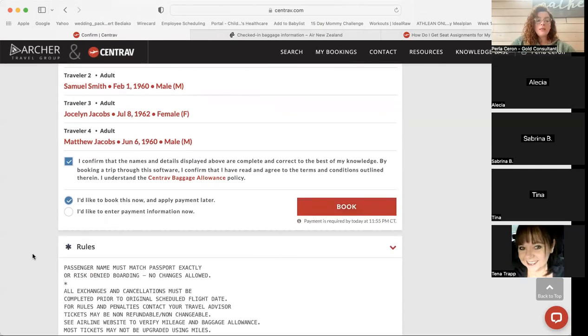What's really nice with Centrav is that you can book this now and apply payment later. So if you want to secure this pricing and you let your client know, and they say, let me just talk it over with the other couple, I will get back to you, just make sure that you're communicating with them. As it says here, payment is required by tonight, 11:55 p.m. Central Time. Obviously you can do the math depending on whatever time zone you're in, but they would have to let you know by later this evening. Which is nice because you're not sitting on the phone just waiting for a response. You can at least secure that price for them and apply payment later. Or you can also enter the payment information now.